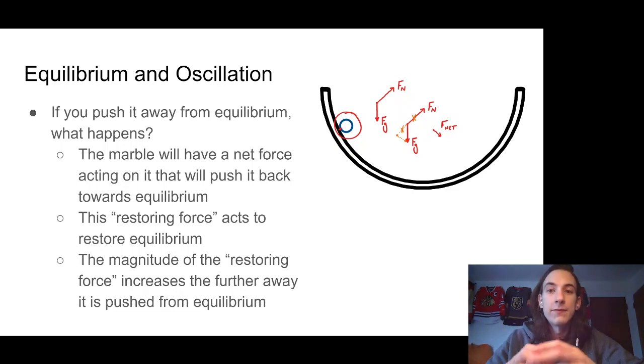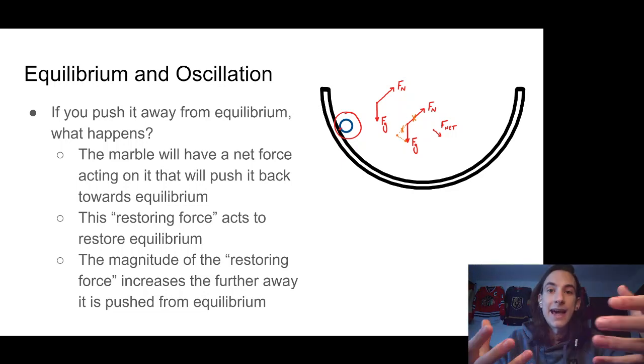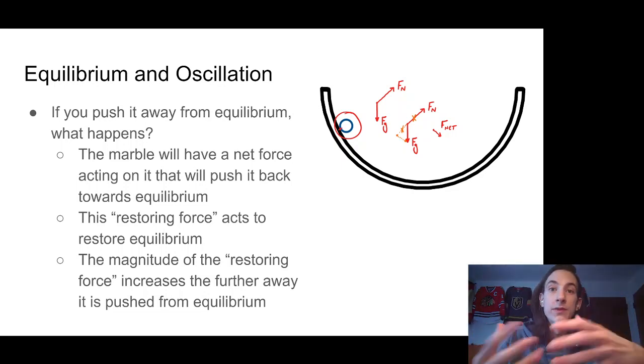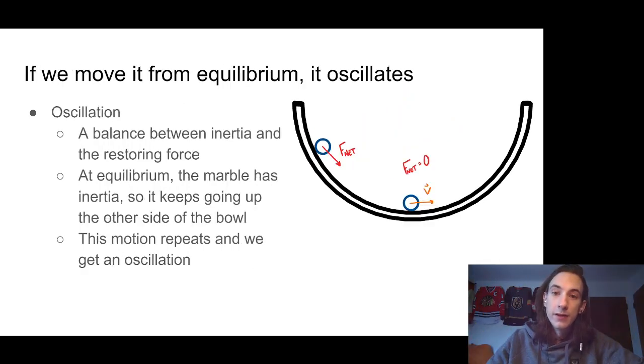Same thing here. We can have the forces that we're used to act as a restoring force, a force that's acting to restore equilibrium. So in this case, our gravitational force is acting to restore equilibrium. It's trying to get the marble back to that equilibrium position where it was at the bottom when it had no net force acting on it. And we see in this situation, and what we'll see in all situations, is that the magnitude of this restoring force is going to increase if we're further away from equilibrium. So if we're further away, we'll have a larger restoring force.